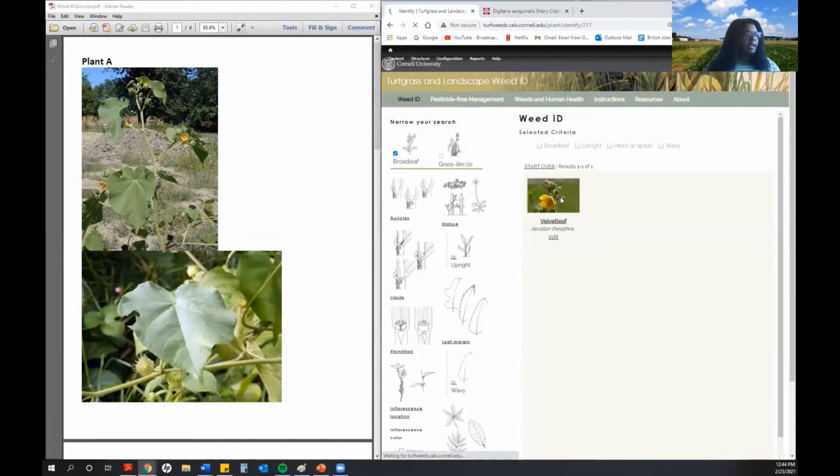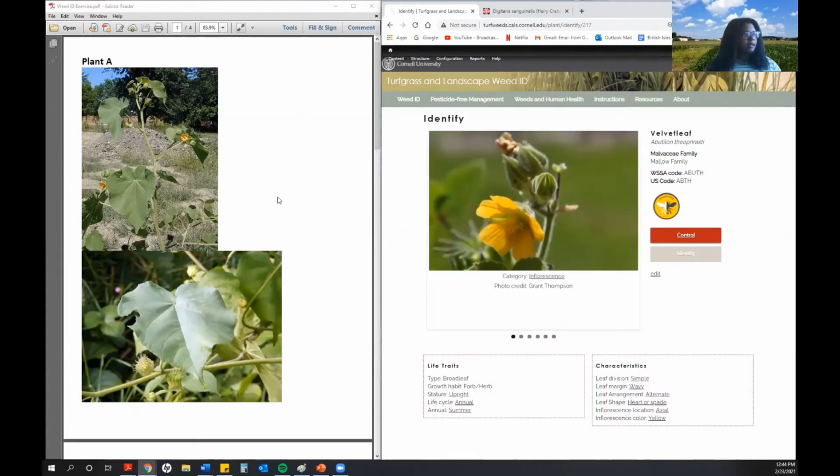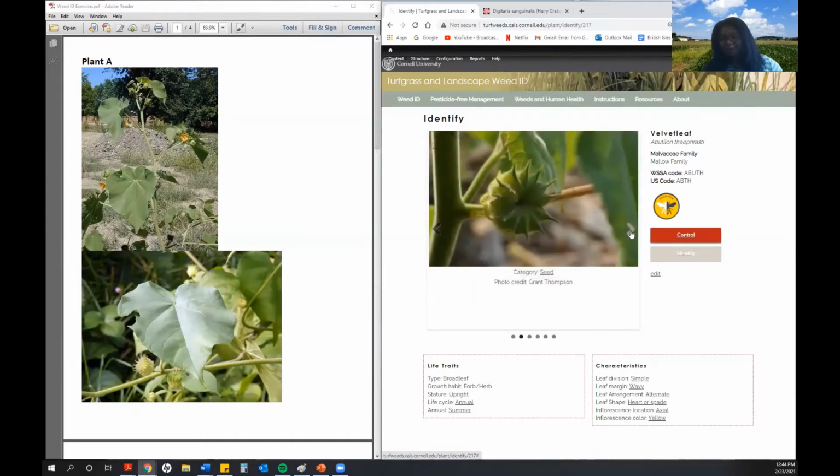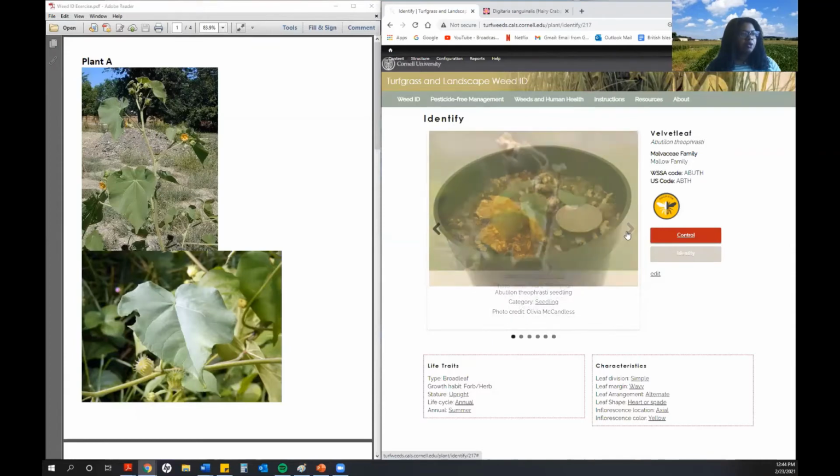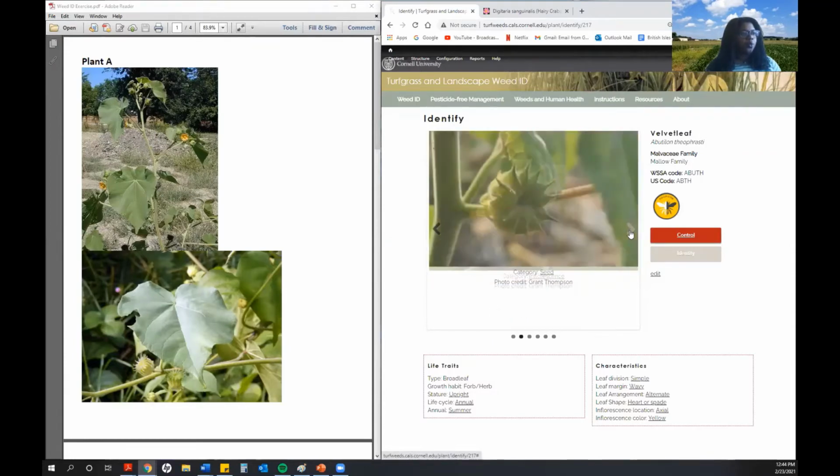So we click on that and we see that this plant, assuming we're all in agreement, is velvetleaf. It's one of my favorite weeds, one of the first weeds I learned. Abutilon theophrasti is the scientific name, and it is in Malvaceae, or the mallow family. The mallow family has these characteristic wheel-shaped seed pods. I like to think of them as cheese wheels that have notches in them. And it is a pollinator-attracted plant. So you see, it's not that crazy of a process.